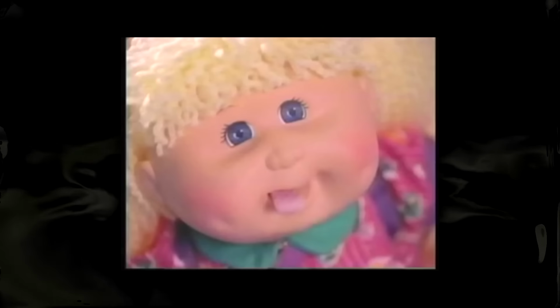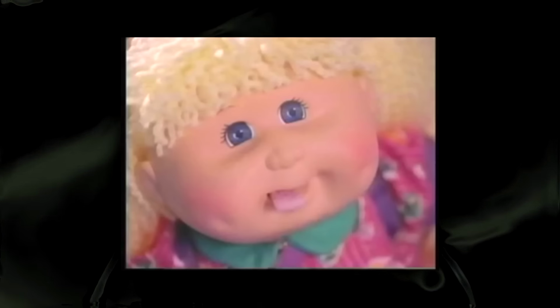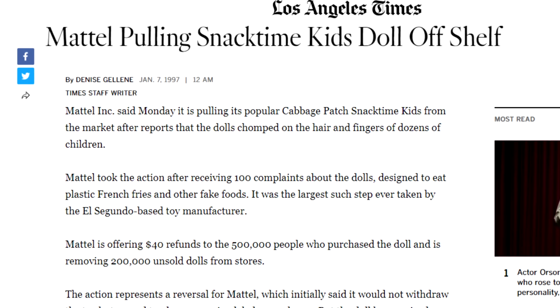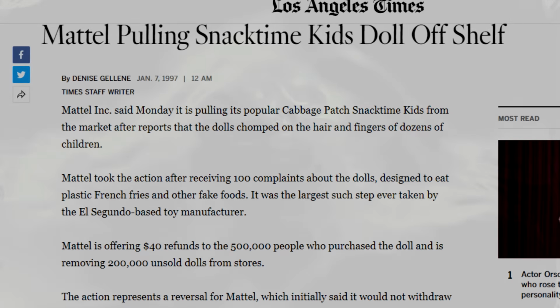These cute dolls had become all-devouring monsters, filling their bellies with the hair and digits of little children. The following year, after a wave of complaints, Mattel decided to remove the doll from sale and offered a refund to anyone who bought it.